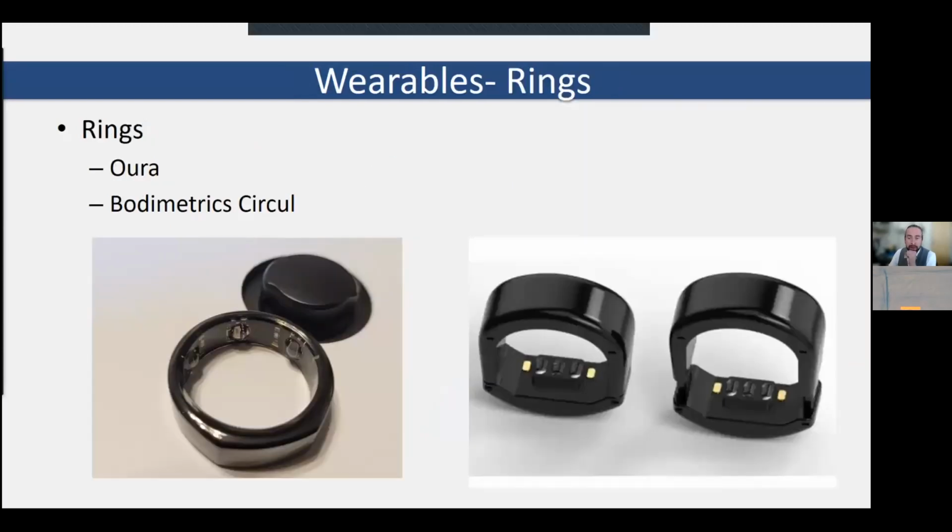So next up, we're going to be looking at some of the wearables that are in a ring-based form factor, which I think, Jordan, you might have some more overhead view of the two devices that we looked at, right? Yeah, all right. Thank you, Garrett.